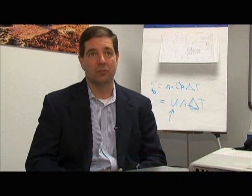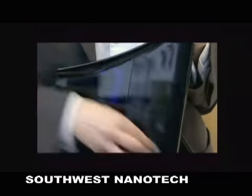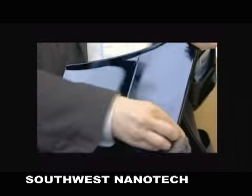CEO David Arthur: The carbon nanotubes are also the strongest, stiffest materials known to mankind. So if you want to make a plastic material really strong and stiff and tough, put carbon nanotubes in them. If you want to make a plastic material which usually doesn't conduct electricity, put carbon nanotubes in them.